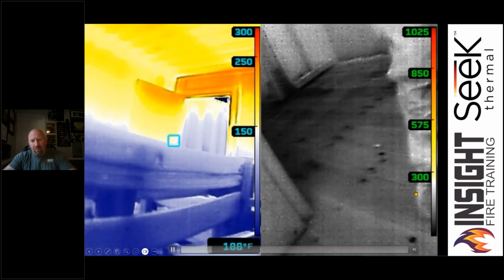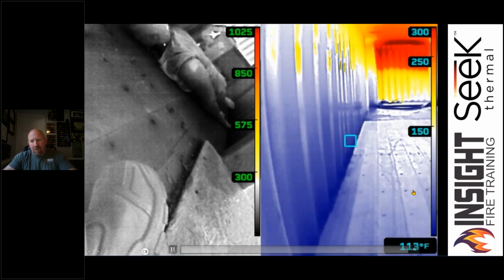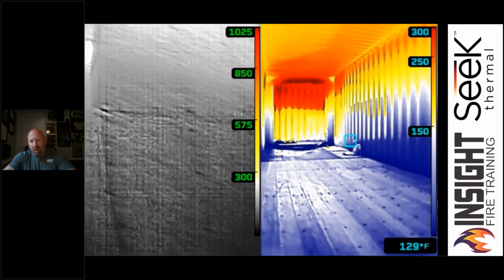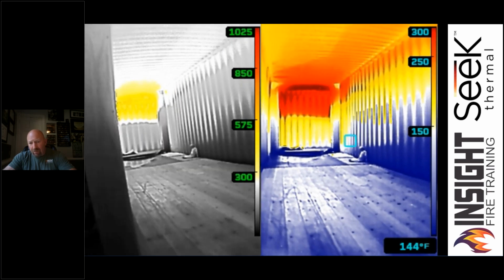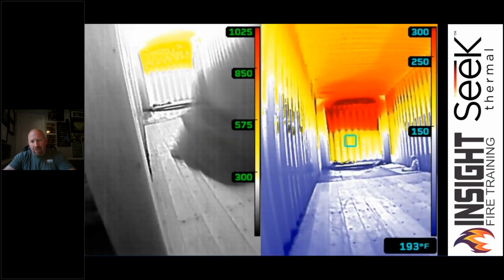I can see the detail of what's wrapped around that mannequin. You can look there on the floor and see the detail in his boot. I can see the nail heads in the floor. I can see the thermal layering, the victim on the right. There's another victim down at the end on the left. Many people aren't able to see that. It is very hard to see.